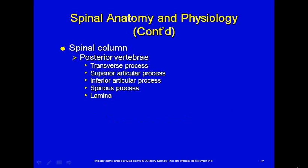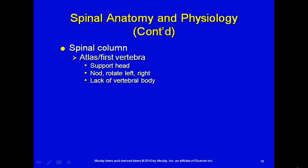The posterior vertebrae, you have the transverse process, the superior articular process, the inferior articular process, the spinous process, and the lamina. And when we look at the posterior vertebrae, we can see that these processes stick out away from the vertebral body. And these processes sometimes can be fractured or broken off. You've all had that patient that's had a broken back. Typically that's either a compression fracture of the vertebral body or one of these processes is broken off.